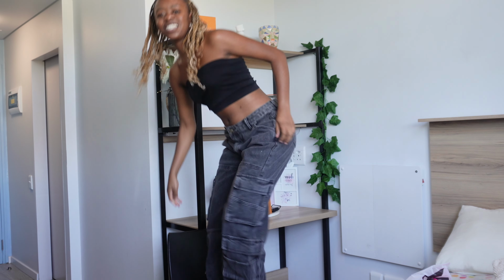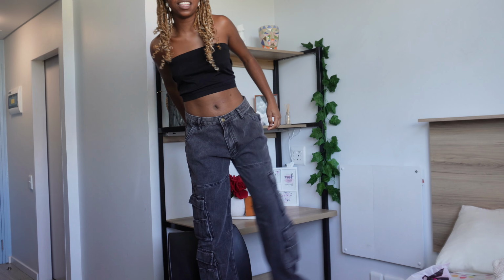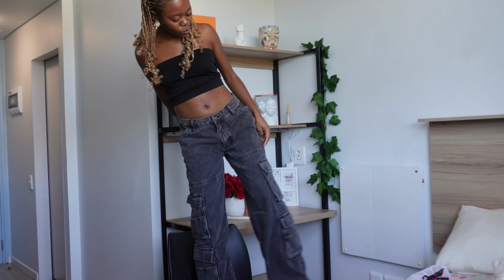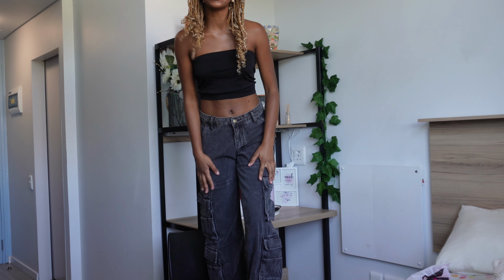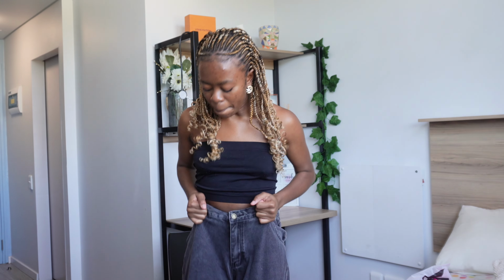So let's see this. I don't know if you can see that, but look at this. You see how big it is. Inkulu. I mean, I love the pattern of these jeans and I love how they are. But the problem with the jean is that it's a big size. But other than that, I love it.